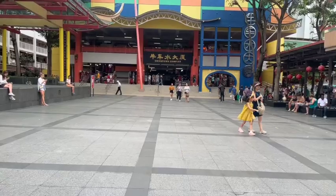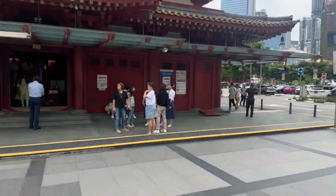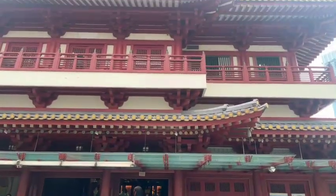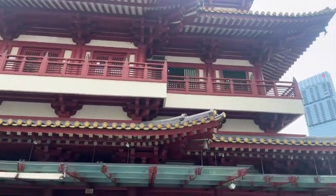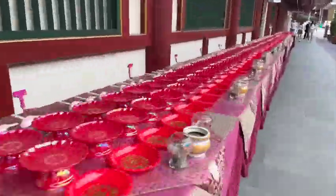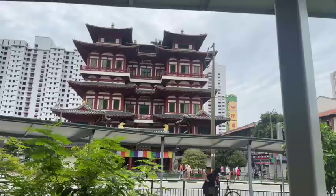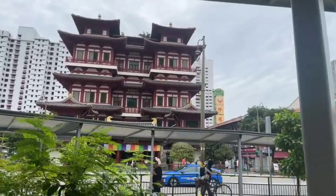Just across from the Chinatown Complex is the Buddha Tooth Relic Temple and Museum. If you've never been inside, it is definitely worth going and checking out. Along the side of the temple, we see this gorgeous display of red plates, which I believe will be filled with food for offerings later. And here we see the temple from across the street.